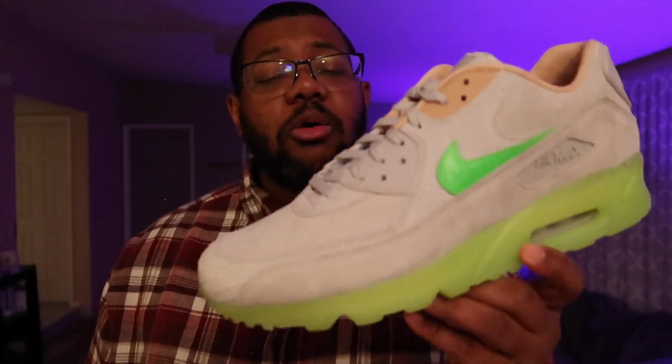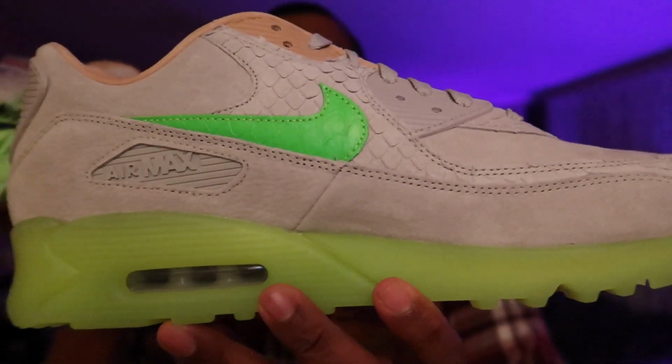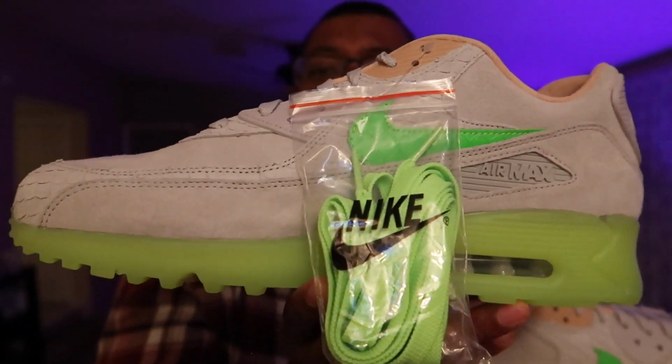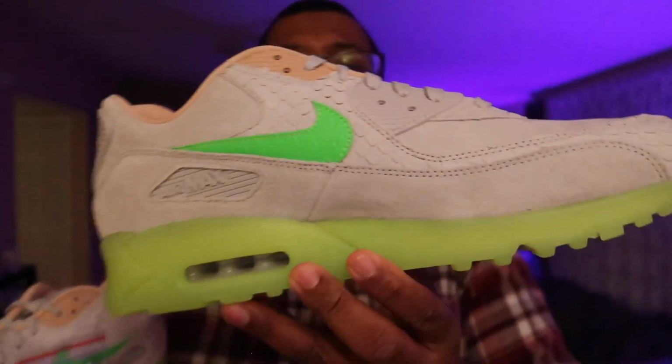So I actually picked these up off of Picks on Fire over retail, about $220 for these. And I think they're worth every penny. I think the quality on this shoe is amazing. Let me know what you guys think. I've got about 2 or 3 more pairs of shoes from 2019 that I'm going after. That might take some time, but I will get them eventually.